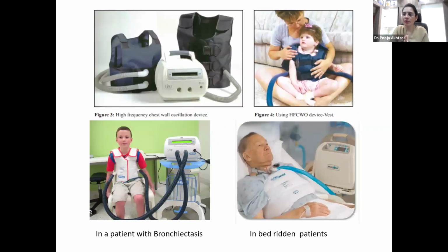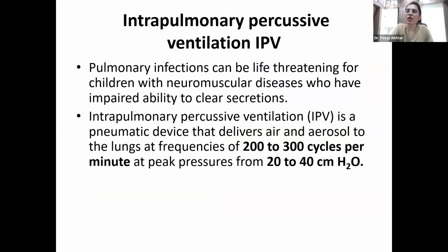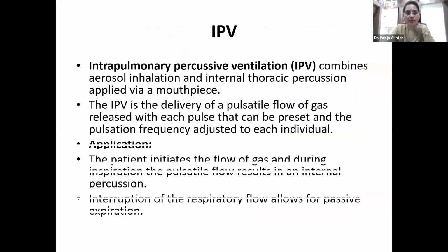For babies with cystic fibrosis, bronchiectasis, and congenital disorders, high frequency chest wall compressions are very useful. Coming to intrapulmonary percussive ventilation. Sometimes pulmonary infections are very life-threatening in small kids. Intrapulmonary percussive ventilation is a pneumatic device that delivers air as well as aerosol into the lungs at a frequency of 200 to 300 cycles per minute. Reports say it is a very useful device to clear the secretions. It combines aerosol inhalation, as with nebulization, and internal percussions which are applied via a mouthpiece.